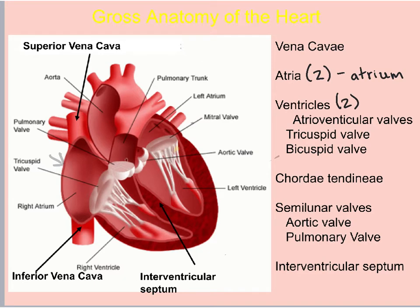So the first ones we'll learn about exist between the right atrium and the right ventricle, or the left atrium and the left ventricle. Those are called atrioventricular valves. Atrioventricular tells you where those valves are located. They're located between the atria and the ventricles. So this one right here is the right atrioventricular valve.